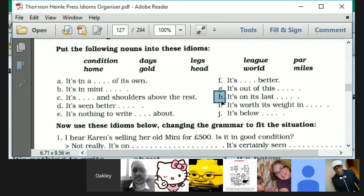Adnan. Let's look at H. Can you try to figure this one out? H, well, it's on its last condition. No. This one's very idiomatic. This would be used to talk about, again, something like an old car, a 30-year-old car or something. Like last gold, maybe? No. It can also be used about a person.